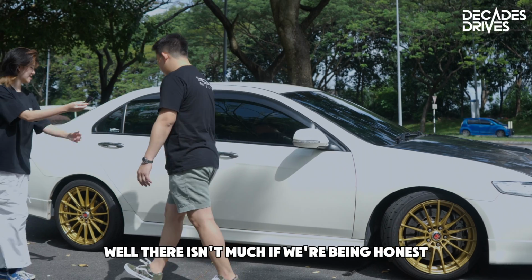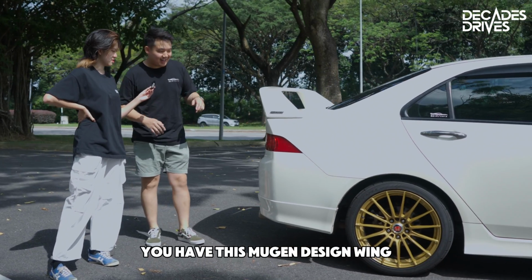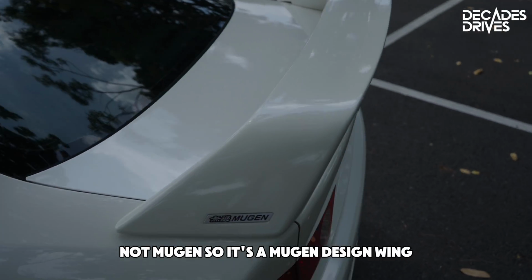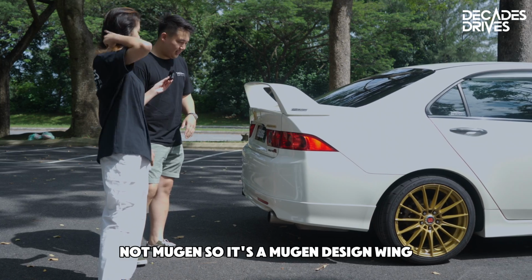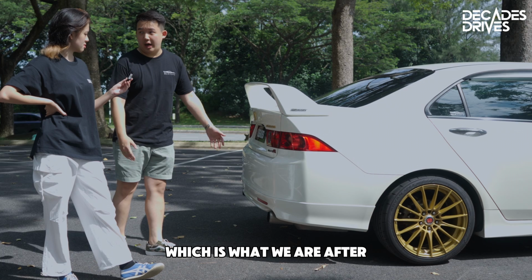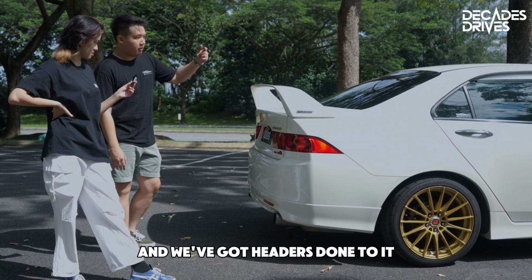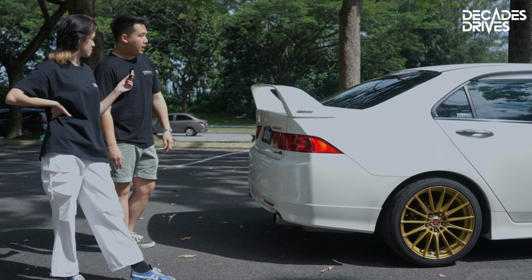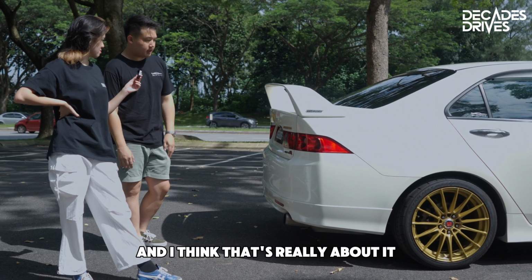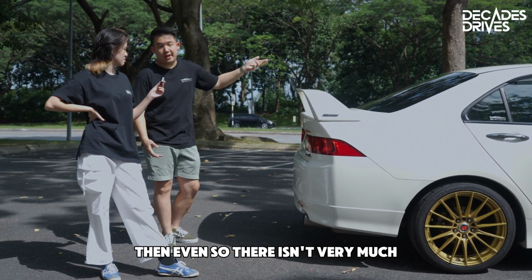Well, there isn't much if we're being honest. We have this Mugen design wing. Yes, just design, it's not Mugen. So it's a Mugen design wing. I think it's a very OEM plus vibe, which is what we're after. It's got the Mugen exhaust, and we've got headers done to it. We have a tune, and I think that's really about it. Well, unless we pop the hood, and even so there isn't very much.